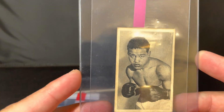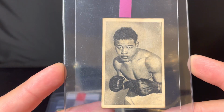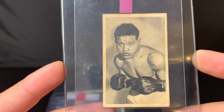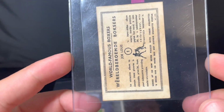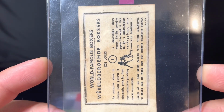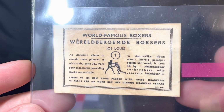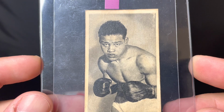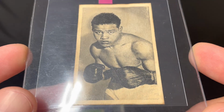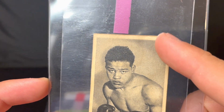This next one's a pretty cool card. It's pretty beat up, but you don't really come across this very often. It's 1935, United Tobacco Company. Joe Louis, rookie card. See, it's got all the staining there. Not really sure what they'll give this. I was originally kind of hoping for a 3, but with all the staining and everything, I'm not really sure. It's got a little wear up here too.